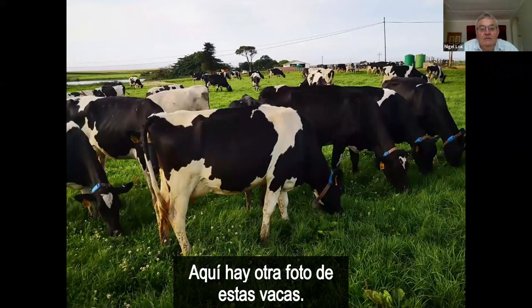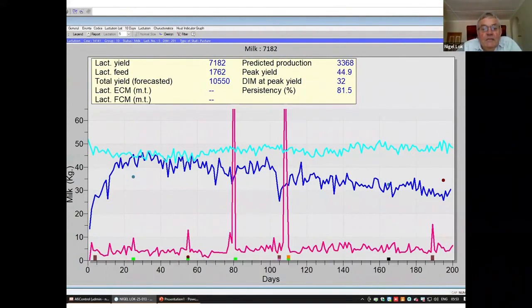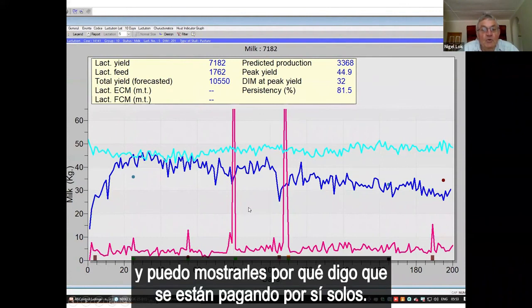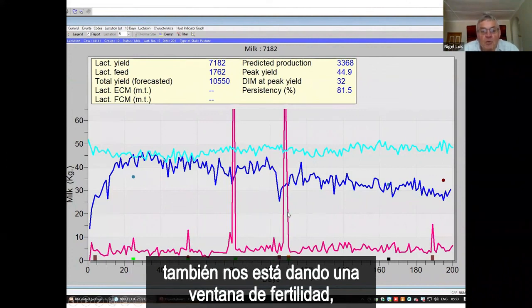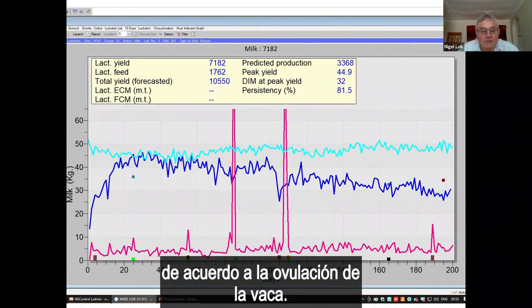So this is another shot of these cows. With heat indicators, these spikes over here, with the Afi collars, they show up heat much better than what the pedometers did, in my opinion. And I can show you why they're paying for themselves. Not only is it showing us heat, but it's giving us a fertility window. In other words, it's telling us when to AI. And by doing that, our timing of insemination is better according to the ovulation of the cow.